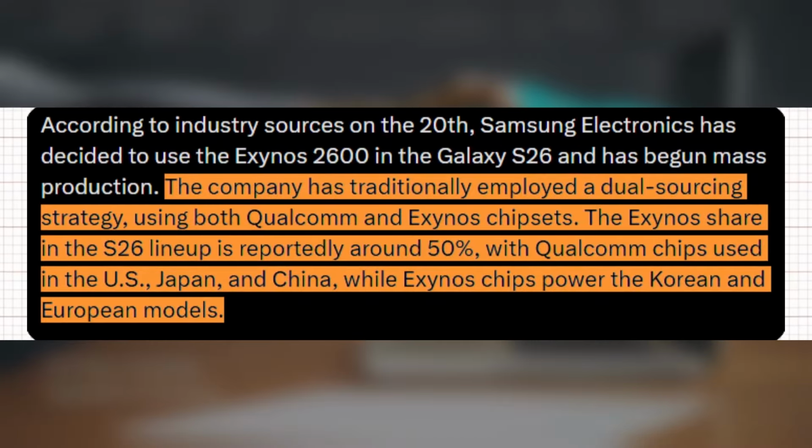Jukin revealed that Samsung is planning a 50-50 split for the Galaxy S26 lineup, half powered by the Exynos 2600 and the other half using Qualcomm's Snapdragon 8 Gen 5 Elite. The Exynos variant will reportedly cover Korea and Europe, while Snapdragon takes over in the US, Japan, and China.